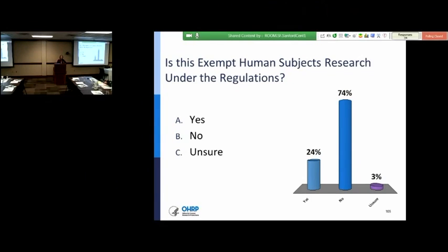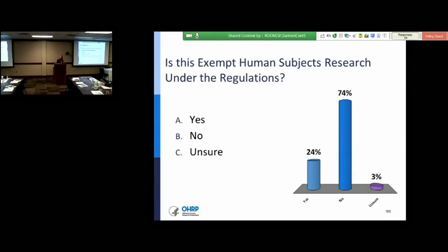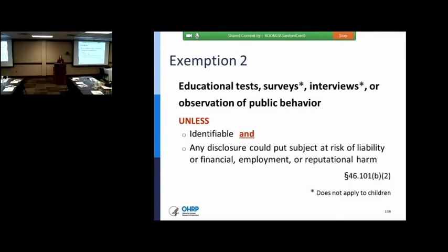I'll give you a hint. Look at the cover page. This is a leading question. Number 2, right? We're talking surveys and interviews here. What we're really going to focus on now is Exemption 2, where this isn't an educational test clearly, but we're talking surveys, interviews, that sort of thing. So let's briefly remember current Exemption 2.